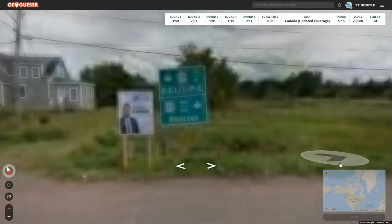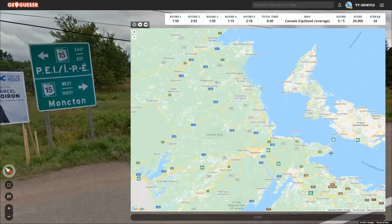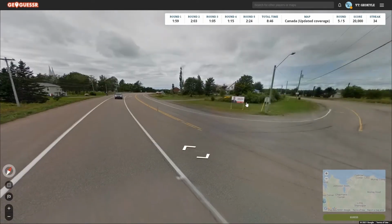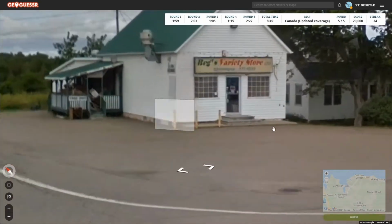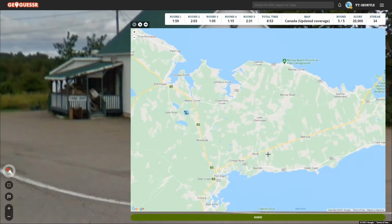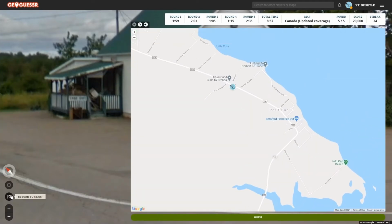Unfortunately, that guy's sign was in the way. But New Brunswick 15, one way went to PEI, which turned out to be 16 there, so I just found 15 quite quickly, and then the other way was to Moncton, and then I think I just looked for the name of the town, which was Shimog, I guess you'd say it. I wasn't sure exactly where it was because I figured we're closer to PEI, but then I saw it there.